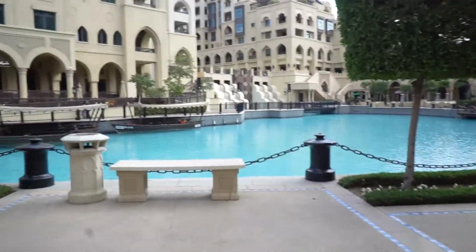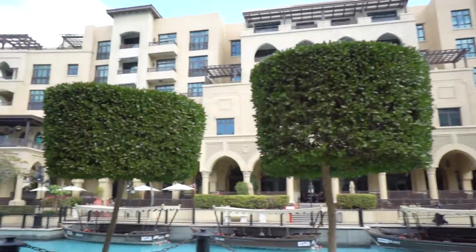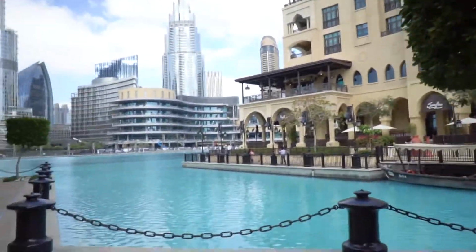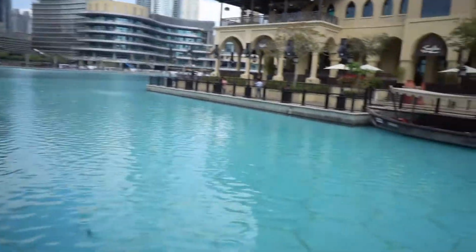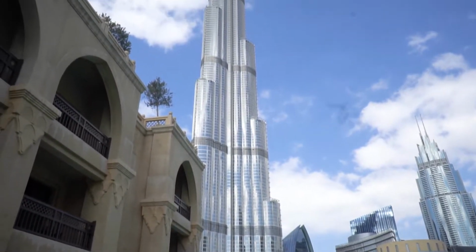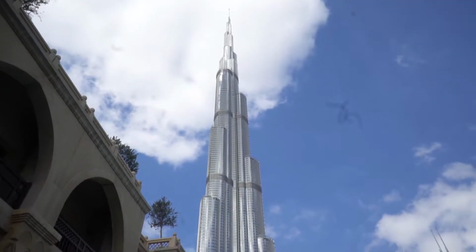So first you have some water here, obviously. This is still the hotel, you see. The name of the hotel is the Palace Downtown. It's one of the nicest hotels in Dubai, actually, because you want to know why? Because it is the hotel that is the closest to the famous building and apartment Burj Khalifa.